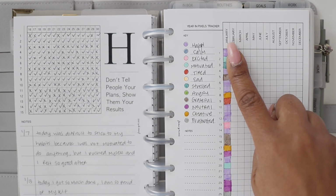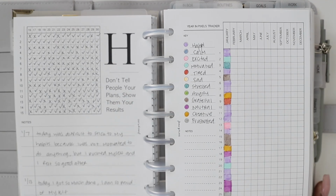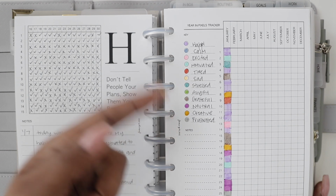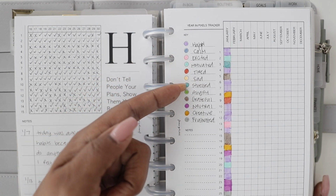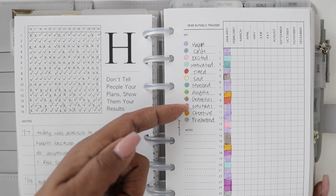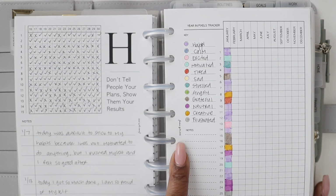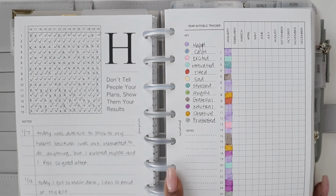As you can see, these inserts here go from January to December. So one page is going to get you through a whole year. And what I've done here is I've color coded. So I have happy, calm, excited, motivated, tired, sad, stressed, angry, grateful, neutral, creative, and frustrated. So you have enough for several different moods. All right. So this is your key. Then you have a notes section here at the bottom that you can use however you like.